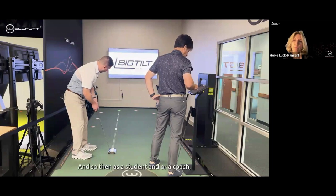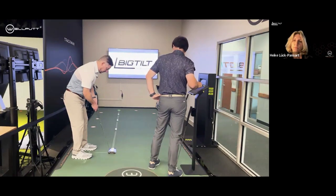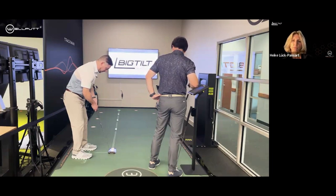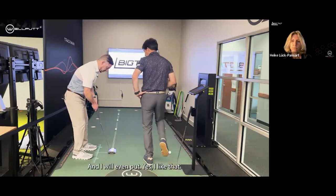And so then as a student or a coach, we can then customize a stance line for the player, correct? Yes. Look at that. So I just find the perfect distance that's for you. So cool. And we can totally customize this, correct? Absolutely. This is totally customizable. And I will even put, yes, I like that.